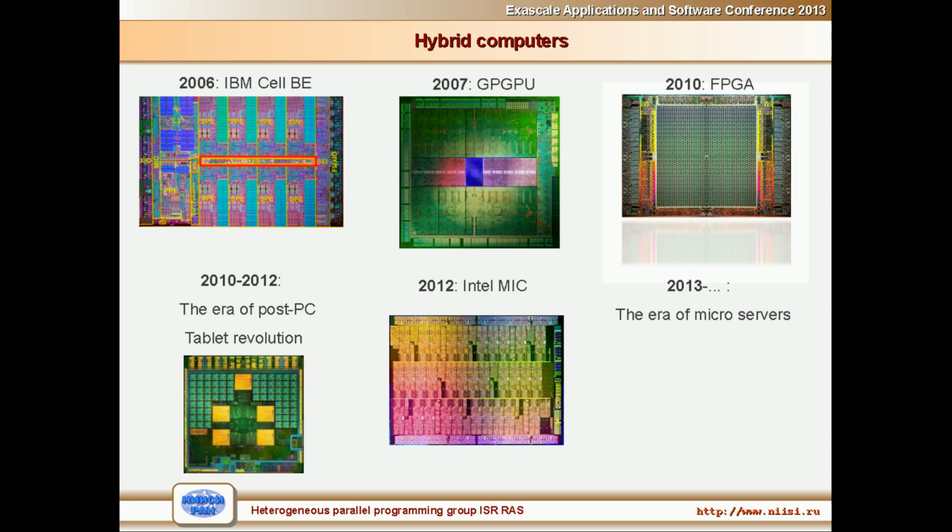The brief history of heterogeneous computing starts from the IBM Cell processor in 2006, which made a revolution with its energy efficiency and performance. The next step is the introduction of general-purpose GPU chips in 2007 by NVIDIA and Advanced Micro Devices almost at the same time. In 2010, people started to use FPGA chips to build supercomputers. These chips are unbeatable by CPUs and GPUs in a certain set of tasks. In 2012, Intel introduced a new massively parallel architecture, Intel Many Integrated Core.